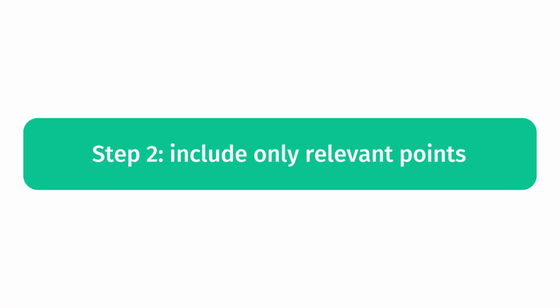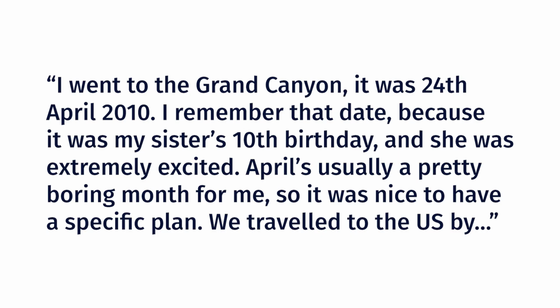Step 2 is to only include relevant points. Let's take a look at this answer to the question about the amazing new place. And let's see if all of these points are relevant or not.